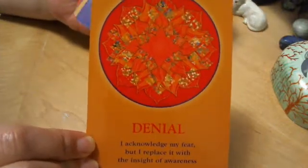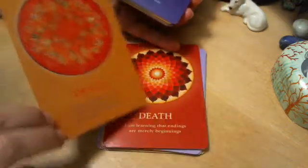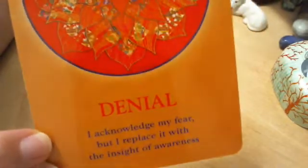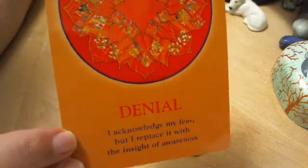Yeah, I guess I got a thing about simplifying death. It might not be, you don't just move on. There's more to it than that. Denial. I acknowledge my fear, but I replace it with the insight of awareness.